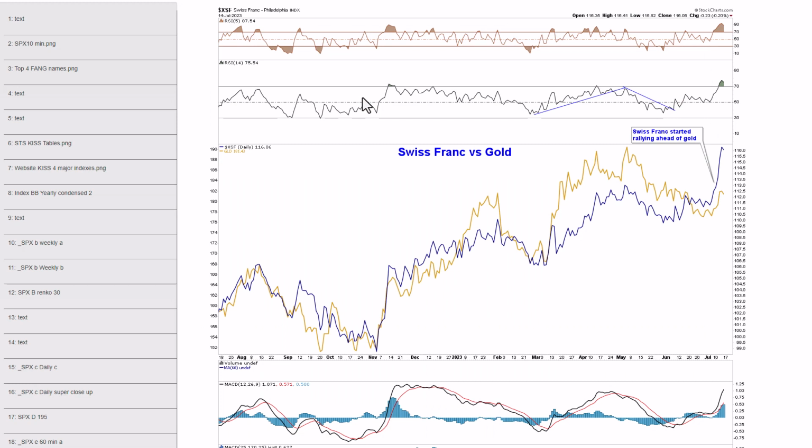Next, looking at some other charts, chart 79. I made these up last week. Here's the Swiss franc versus gold, and they follow each other extremely well. Just look at this correlation here. Swiss franc, of course, is in blue. And quite interestingly here, before gold started rallying, the Swiss franc was rallying earlier, so it gave you an early warning for gold. That's something to watch for in the future.